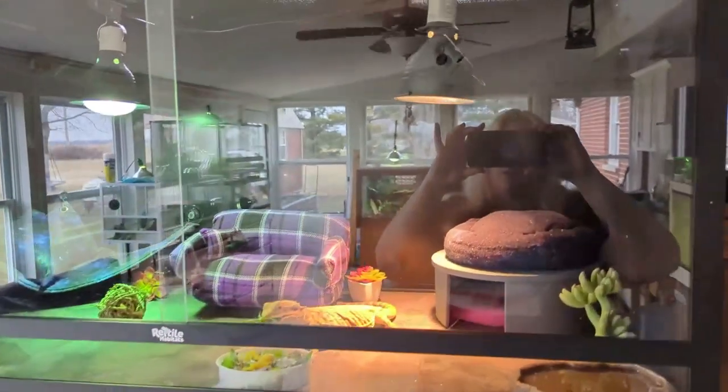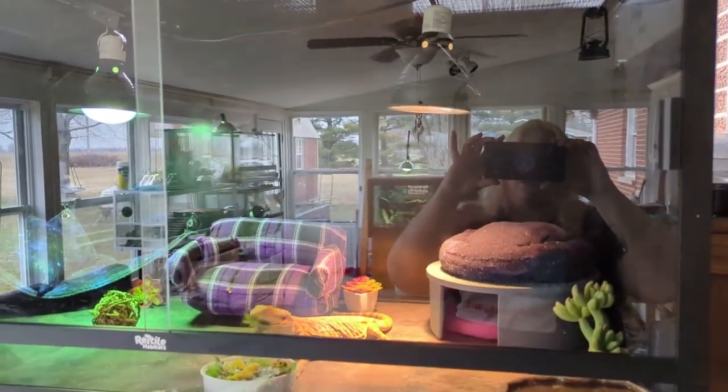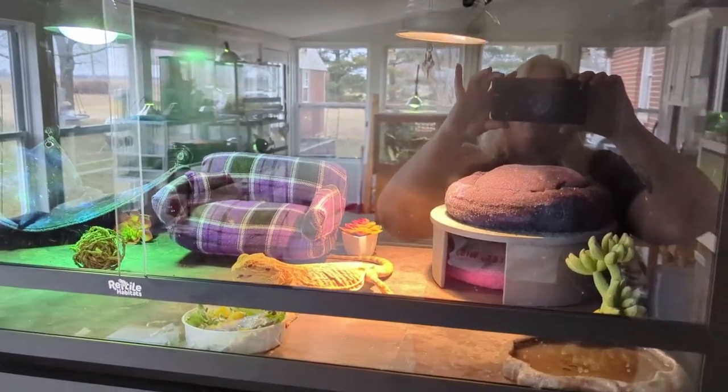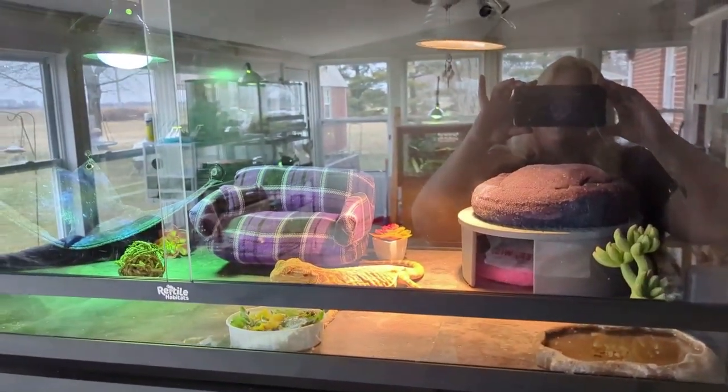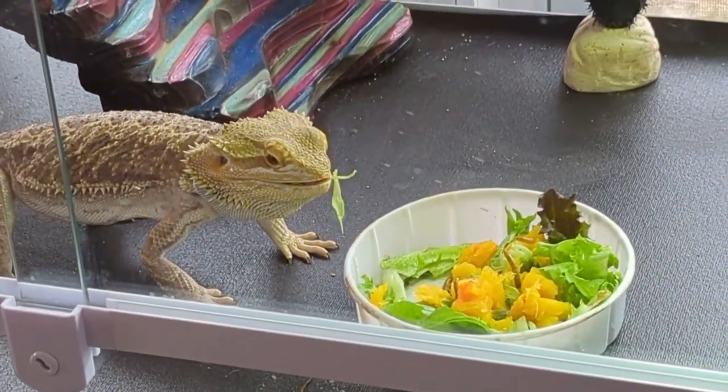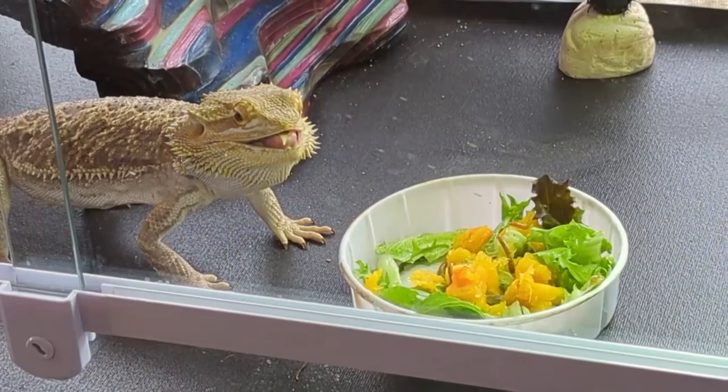All right, I'll leave her alone because she definitely doesn't want to be watched. Oh, there she goes. As soon as I say I'm going to leave her alone, she goes and eats that. But see how well she's eating that salad now? She didn't used to eat salad at all. So definitely a winner there. Pringle's my beast of an eater no matter what. He's like a dumpster.